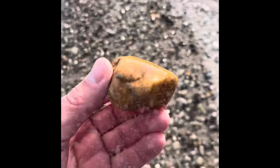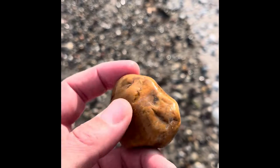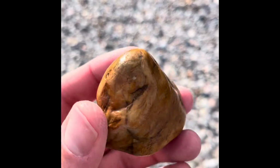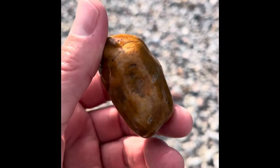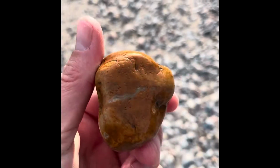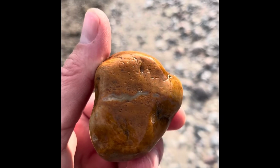Sweet. Just to show you guys, I just picked this thing up. You know, this color is usually what the Coldwater agate is in. And you can't really see, there's really nothing on this side. But then you flip it, and you got a layer of Coldwater right there, going right through it. So now it makes me want to bring it home, cut it in half this way, and see what's inside. So that's definitely what we're going to do. But that's sweet. Cool little pocket.